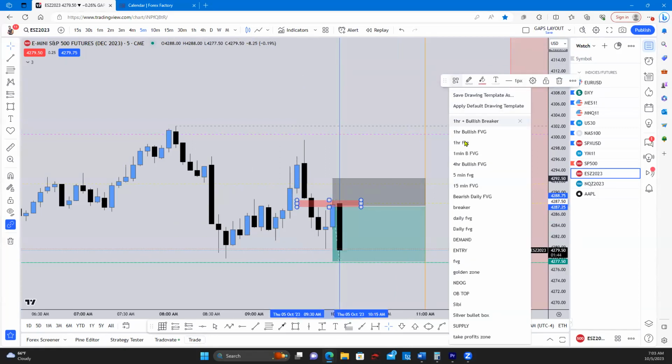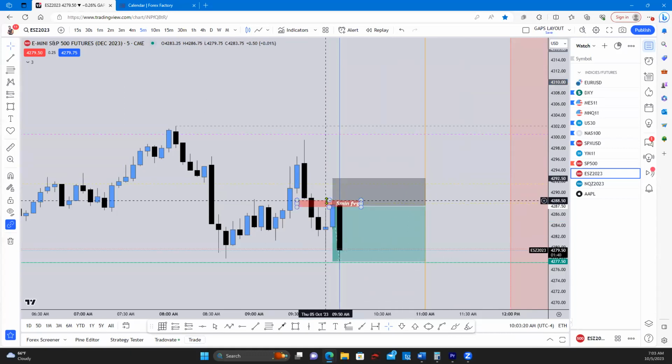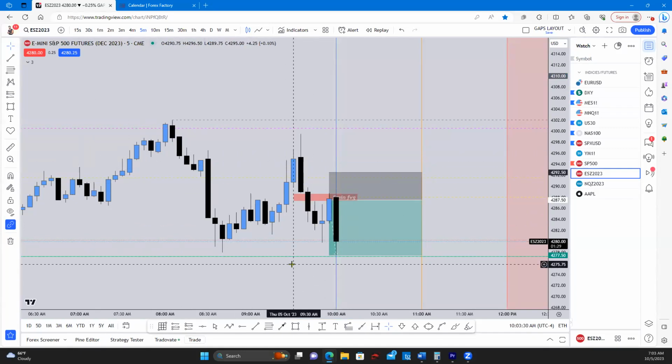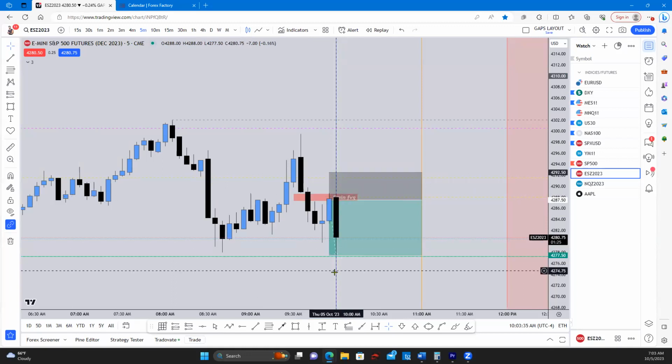So this is your 5-minute fair value gap right in here. I wasn't able to get in because I was setting up the Zoom and sending out the link right when it was tapping in, and it just tanked.